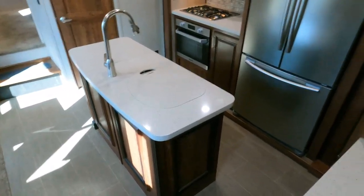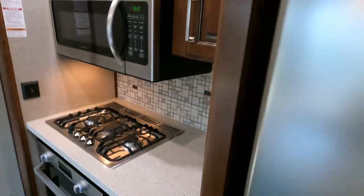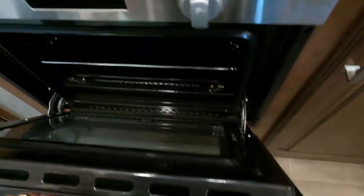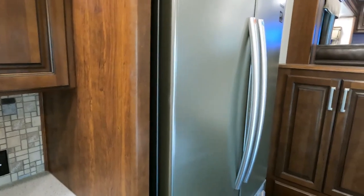Corian countertops. I love this kitchen, guys. It's got those Furrion Pampered Chef appliances. You've got microwave convection oven, three burner stovetop with cast iron grates. You do have an oven as well, big oven. And of course, a huge all electric refrigerator freezer, which is designed more for everyday use. These are really cool, guys.